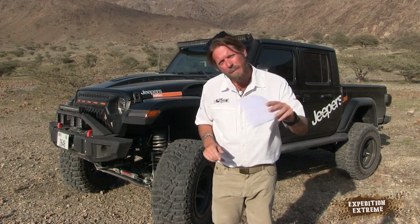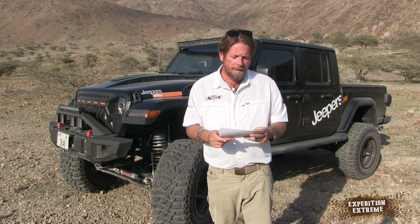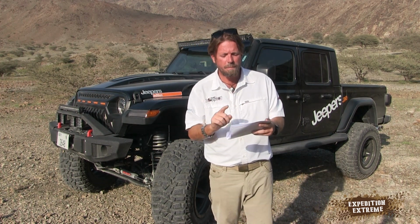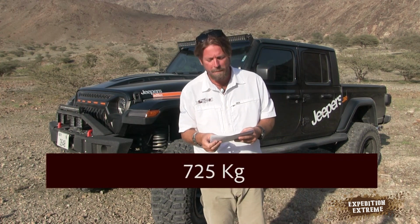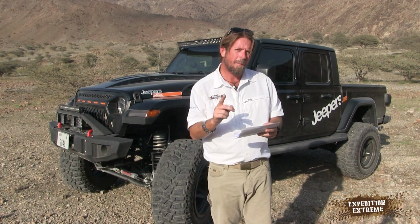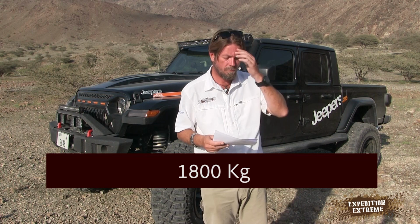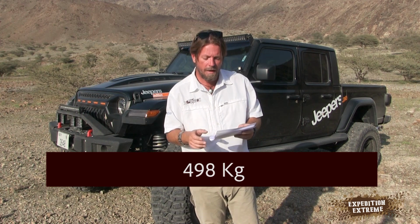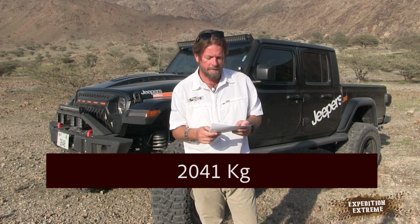Right, so I had to grab the piece of paper here so that I don't get this wrong. Payload on the 6-speed manual is 1,600 pounds, and the towing capacity is 4,000 pounds. On the 8-speed auto, you've got 1,100 pounds of payload and 4,500 pounds of towing.